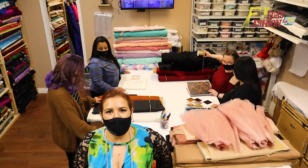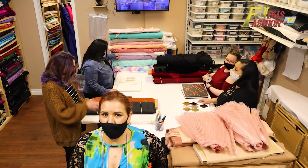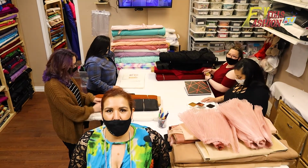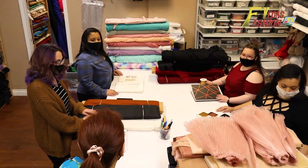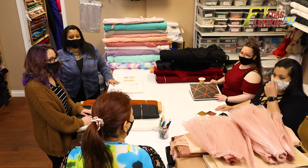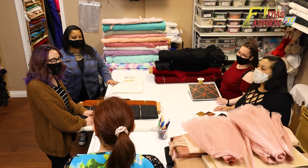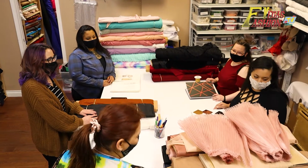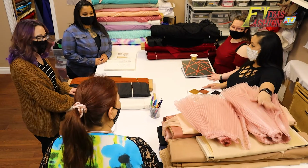So it looks like the designers have already decided what fabrics they're going to be using. So we're going to pass through each of them so you can see what they found. Okay, girls, how was it? Overwhelming. So overwhelming. So many options. There's way too much, but I'm excited because I think it went a little overboard. But I mean, it's great.